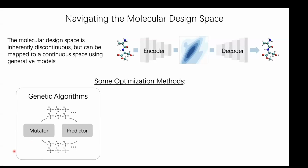One of the reasons I want to start by highlighting this is because it actually doesn't require a continuous design space. We can do this with any discrete problem, right? And I think this has been part of why genetic algorithms have been useful even when we're not necessarily using a generative model.